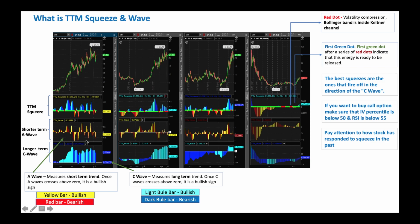But John Carter says, don't worry too much about the shorter term A wave. Instead, focus on the longer term C wave. If the C wave is above zero, go long. If the C wave is below zero, go short. In the A wave, a yellow bar is a bullish indicator and a red bar is a bearish indicator. And with the longer term C wave, a light blue bar is bullish when it's above zero, and a dark blue bar is bearish.